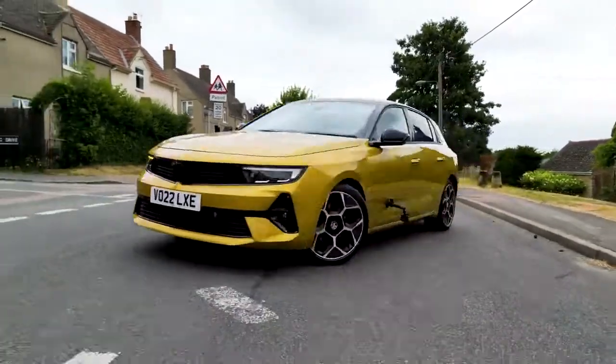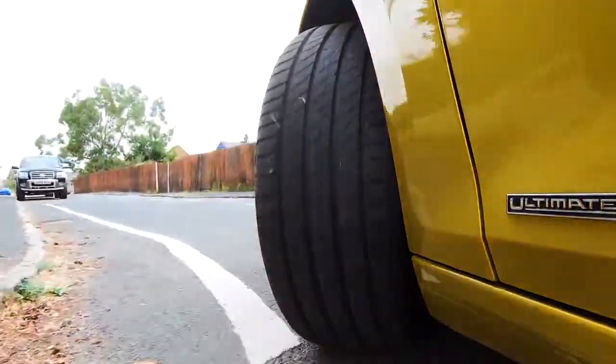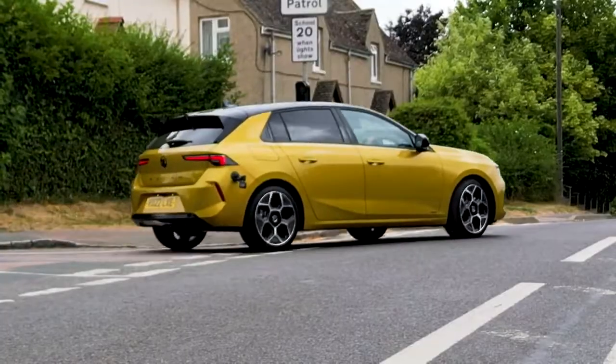Can I make it around in one go? Come on, don't touch the wheel. Come on, you can do it. See, look at that. That was no problem at all.